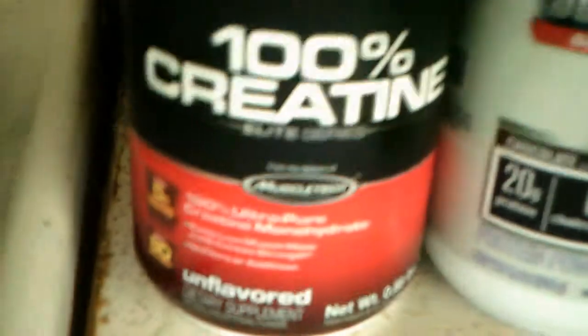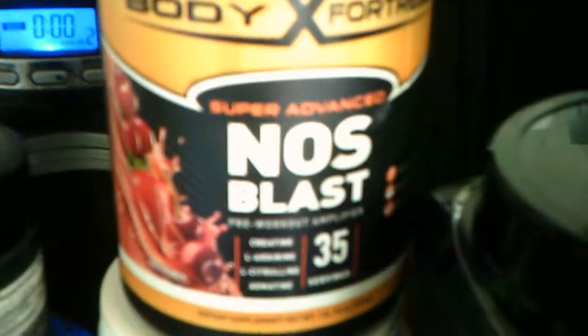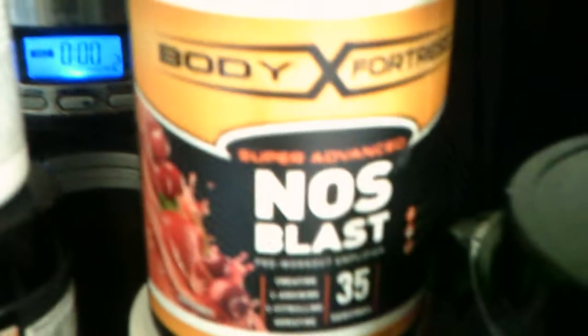We're going to go with our standard protein of choice, EAS soy protein, chocolate. I love the chocolate. 20 grams per scoop. I'm only going to do about 2 scoops a day. 1 at breakfast, 1 post-workout. Off the rack creatine from 6 Star, just pure creatine monohydrate. Off the rack Body Fortress creatine hydrochloride. Off the rack NOS Blast. Good amount of caffeine in terms of L-arginine, citrulline, agmatine. Not really heavily dosed, but the caffeine is there, and the caffeine is what I'm going for.